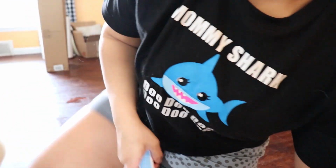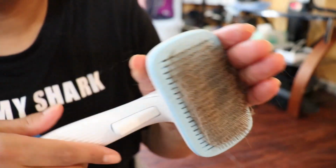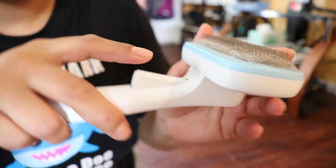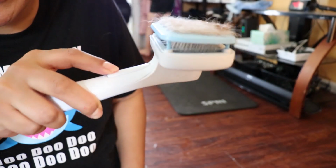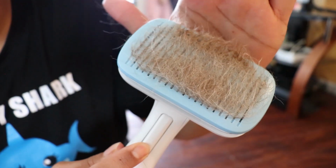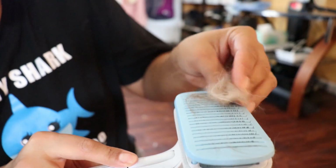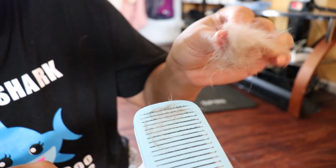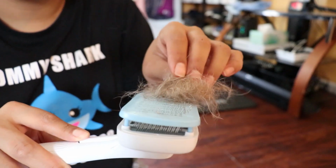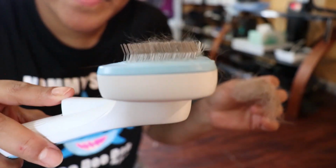Okay, so this is the brush that I got for Connor, and I've seen this on Pinterest. Basically when you're done, you just push this button right here, and then it pushes all the hair up like this, so you can just collect it. So, got a lot of hair off him. I'm actually gonna brush him again once he's dry. I'll probably use a different brush or comb, but this is really convenient, and the bristles are pretty small, so it really gets in there.